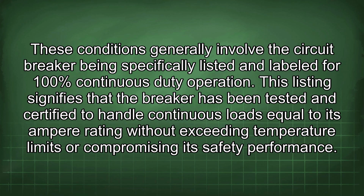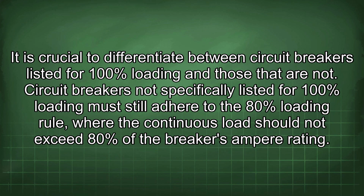This listing signifies that the breaker has been tested and certified to handle continuous loads equal to its ampere rating without exceeding temperature limits or compromising its safety performance. It is crucial to differentiate between circuit breakers listed for 100% loading and those that are not.